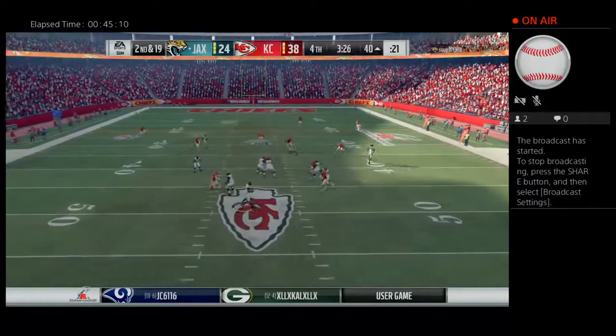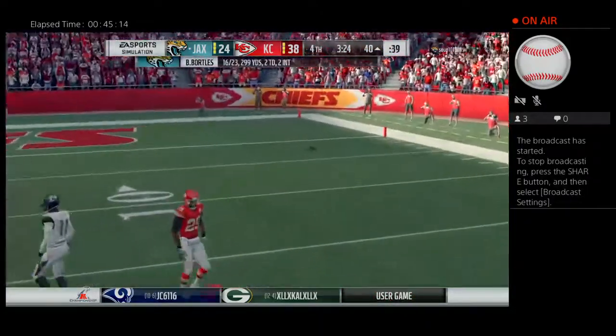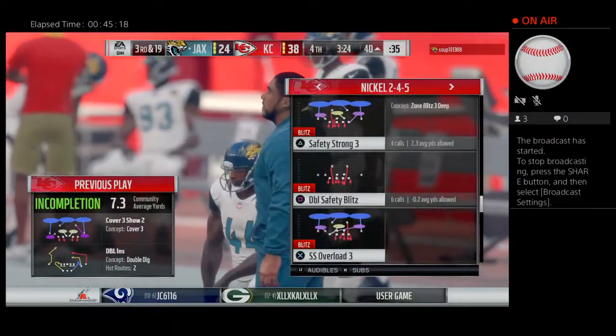Throwing is Bortles. And his throw's going to be incomplete. Marquise Lee, the intended target. And it'll bring up third down.